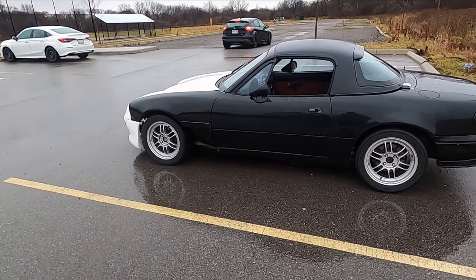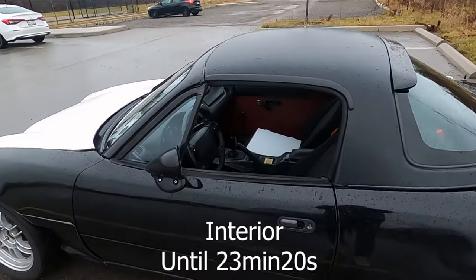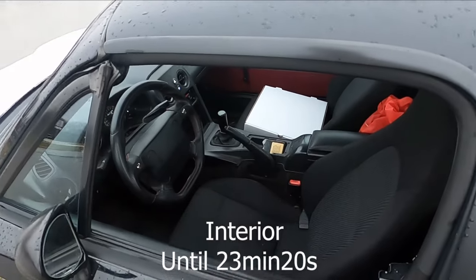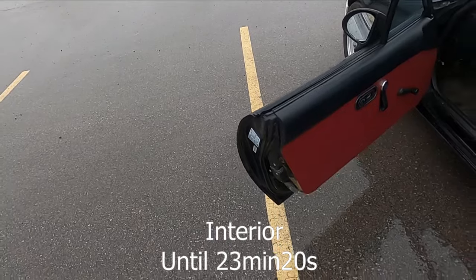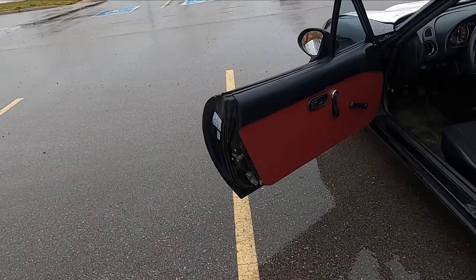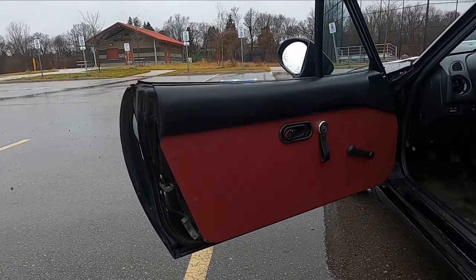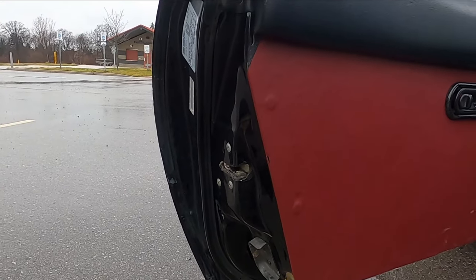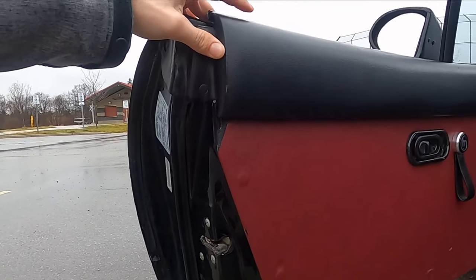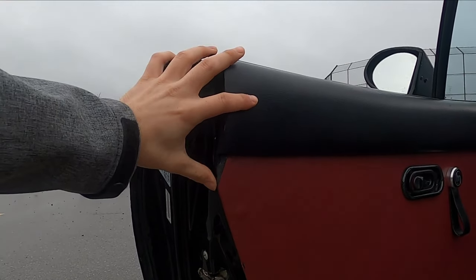There's not much more going on with the exterior, so I'll hop in and start pointing out what's going on in the interior. Early on, I got these Forever door cards from the States. I think I sourced them off of eBay. If they're still sold there anymore, I'm not sure, but they're cheap pieces and they're actually very well made.